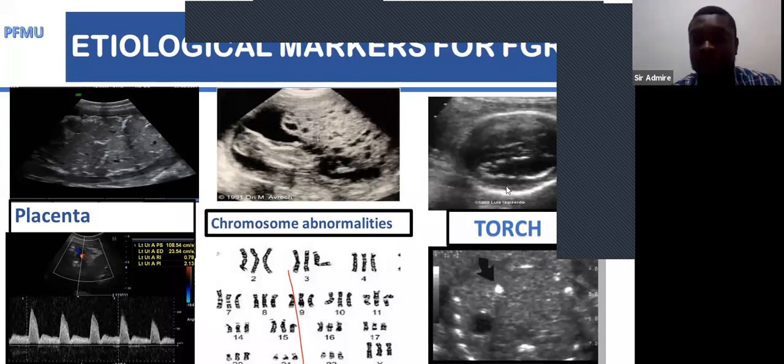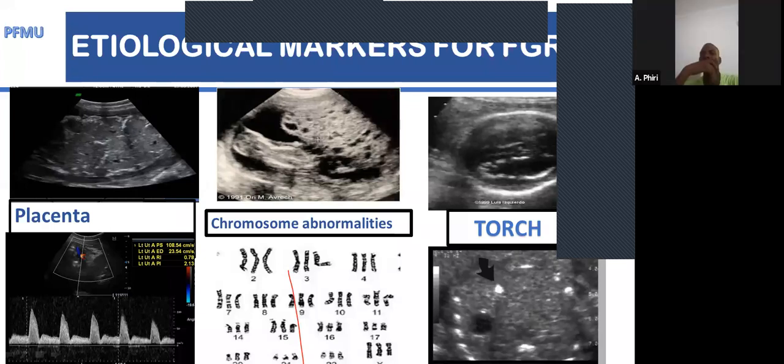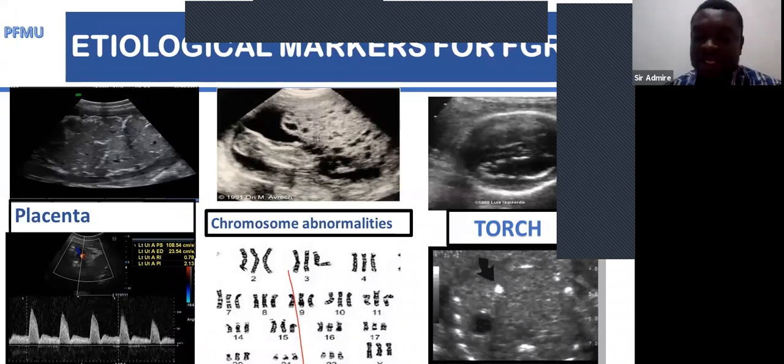Then if the fetal growth restriction is linked to infections, there are sonographic markers which include periventricular calcifications. You can see that ventricle, which has got some calcifications in the boundaries. Then you can see here, we've got the liver, which also has some calcifications. They are a pointer towards infection, and most likely you can recommend TORCH screen if it is available.